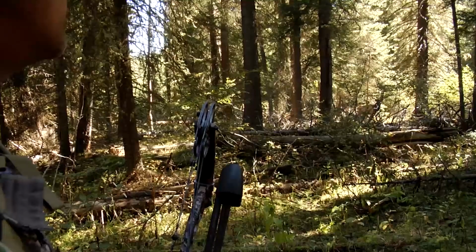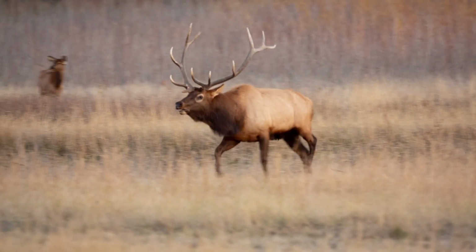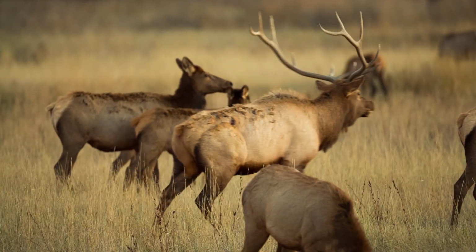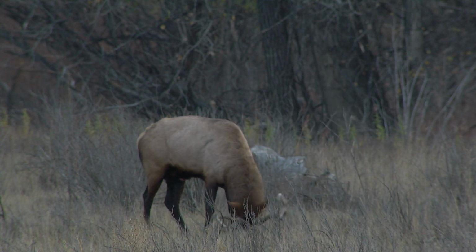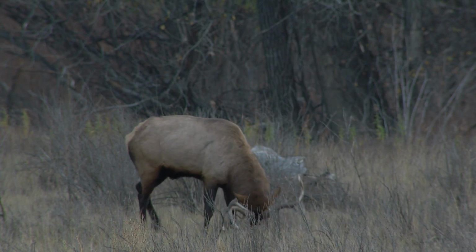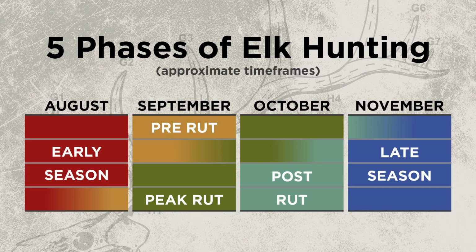Well, that is the summary of why the peak rut is so much fun, right? The elk are bugling, they're going crazy, even as it tapers off. If you have a late cycling cow, all the bulls tune into that one or those two cows that came into a late cycle, and they still are very, very active. Hopefully this video gave you an idea of why the peak rut is such a different period than the pre-rut and early season that came before it. And in these later videos, you'll see why the peak rut is so different than the post-rut and the late season that come after it.